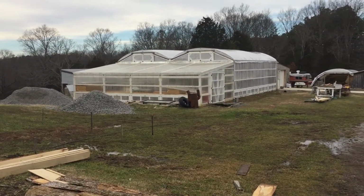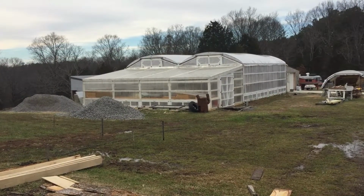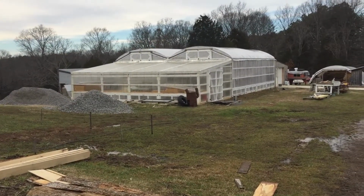It's almost greenhouse season. That starts in earnest here in a few weeks. So we're in the process of working with wholesale customers and ordering product.